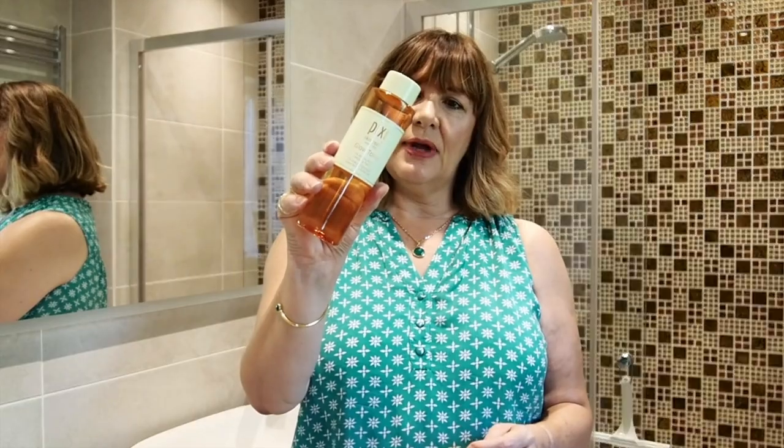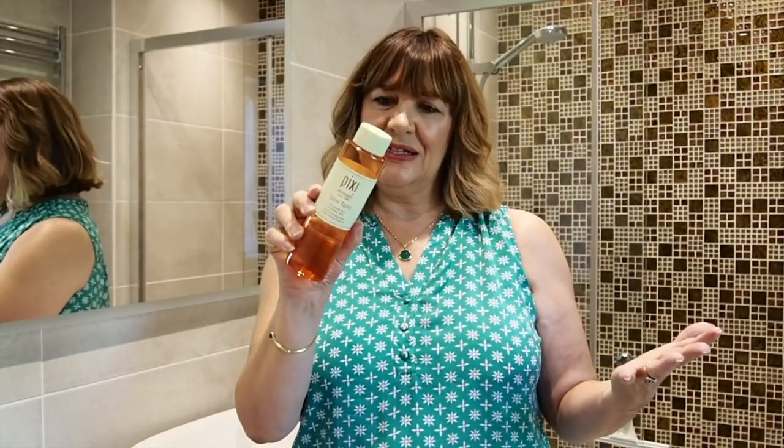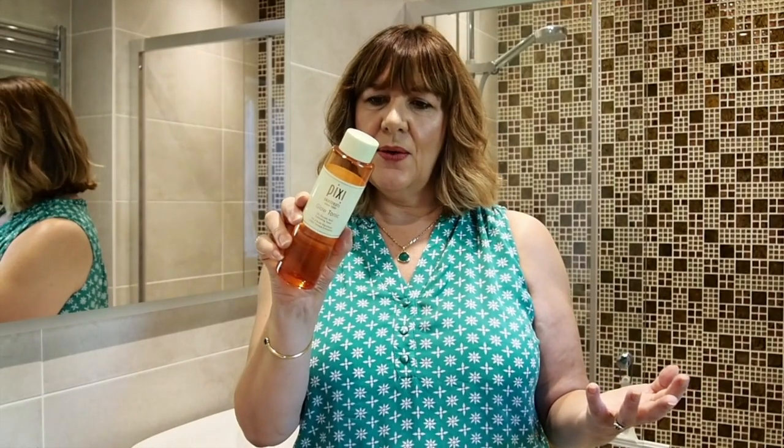The toner which I use is this Pixie Glow Tonic. It's got one of those gentle exfoliators in it, so it supposedly gives you a nice glow.